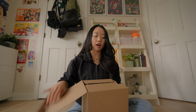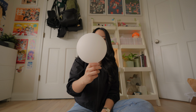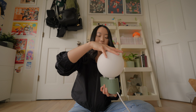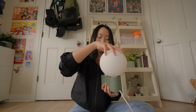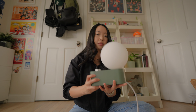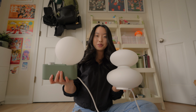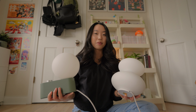The second lamp I got is also from Tala. Here's the little light bulb. It's pretty much the same frosted glass material. This is their Illumina lamp. You guys know me, I love the color green, so of course I had to get it in this color. This one is their Sage, but they also come in a bunch of other colors like white, navy blue, black, and some sort of blush pink. It has this little dial here, so it's really easy to adjust the light as you need. These are the two lamps I picked out, and now I need to figure out where they're going to go in my room.